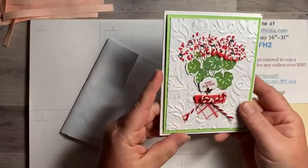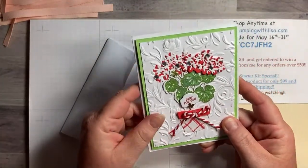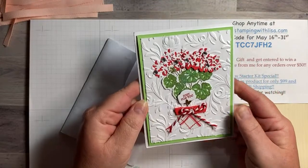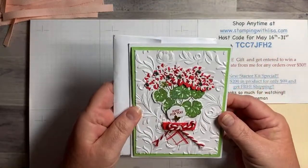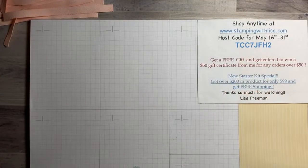So this is just a cute card. I love that background folder. That's not Stampin' Up, I don't think, unless it's an old one. I don't remember that one, but it's a gorgeous card. Thank you so much, Jude. It was really sweet. Love it, love it, love it. I love getting happy mail.